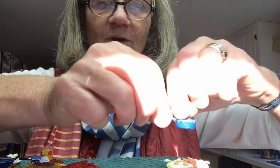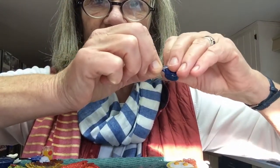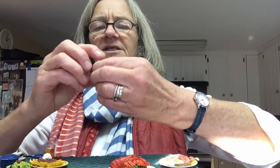Getting down low. I think I showed you these pans before, but if you had to do a bunch of teeny tiny cooking, you could use a teeny tiny pan like this. I'll move you out of the sun. Oh, my table's getting emptier. Here's a little teeny tiny bottle of, I think that might be rum. Not sure. Something the grown-ups drink.